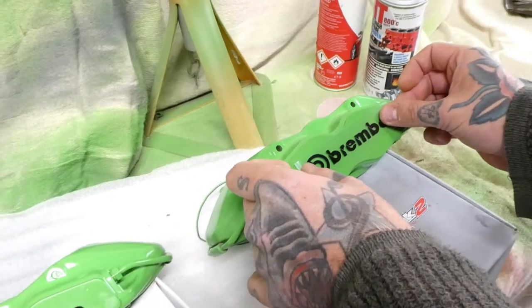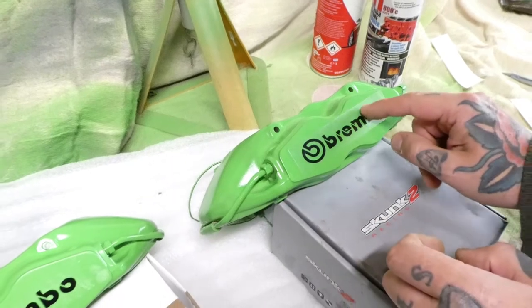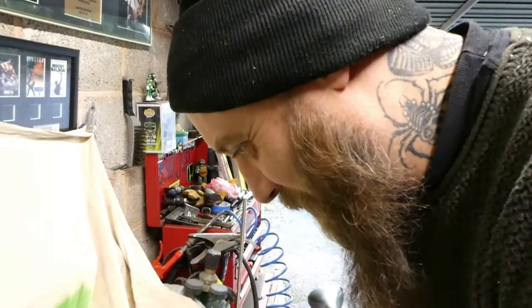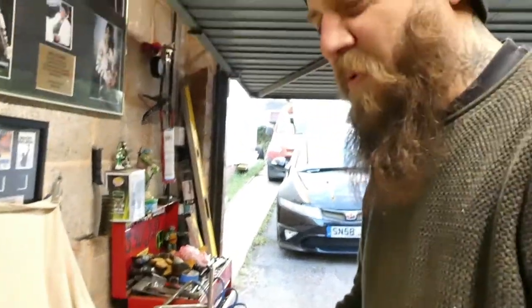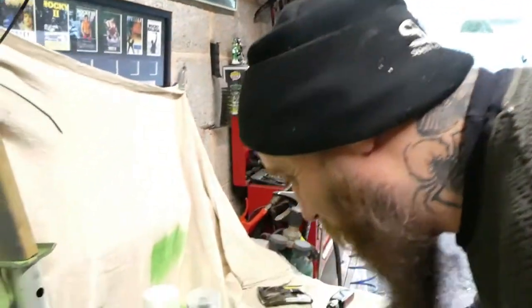This doesn't matter too much, does it? Because you're never going to see him at the same time. You seem to be in rush mode, I don't know why. I'm not in rush mode at all. The brakes go on either side of the car, so if the stickers don't match up properly, then you're never going to see them sat together, are you? This is true. It doesn't really matter.